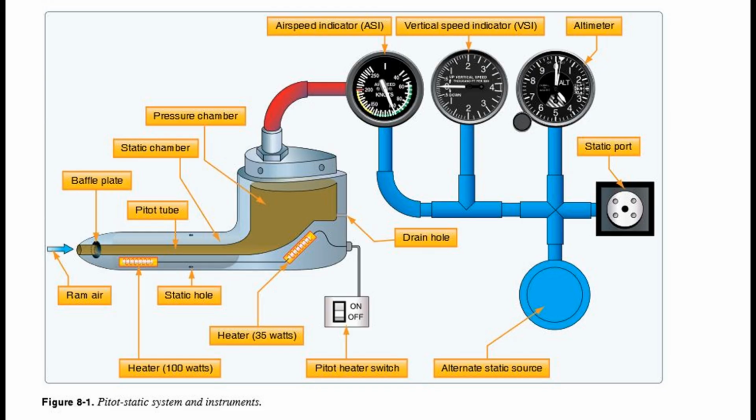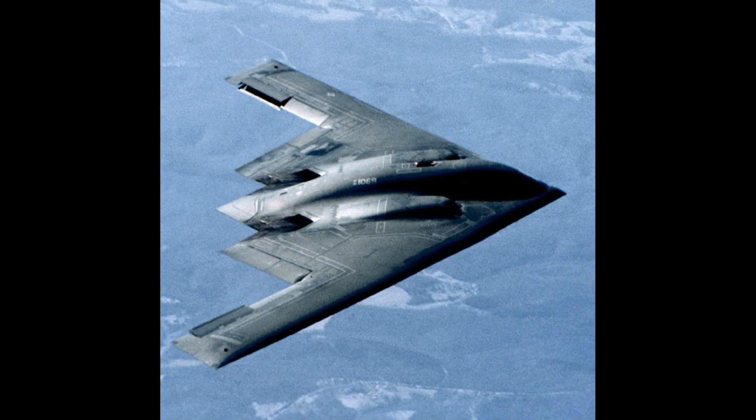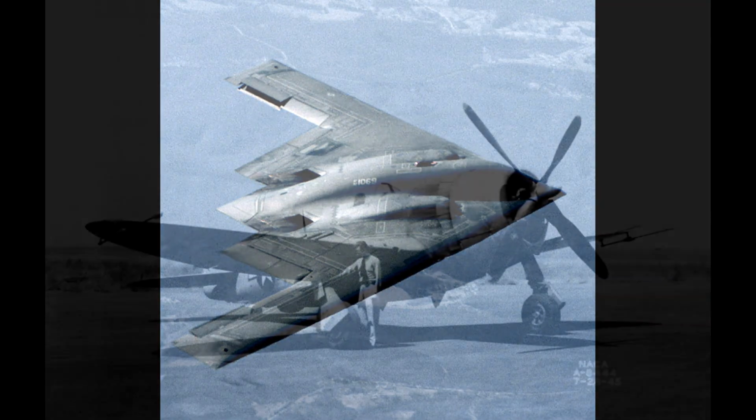The only exception I know of is the B-2 bomber, which doesn't have pitot tubes. It uses some sort of super advanced black magic for its airspeed indication. Ironically, this was actually a factor in the one and only B-2 crash.